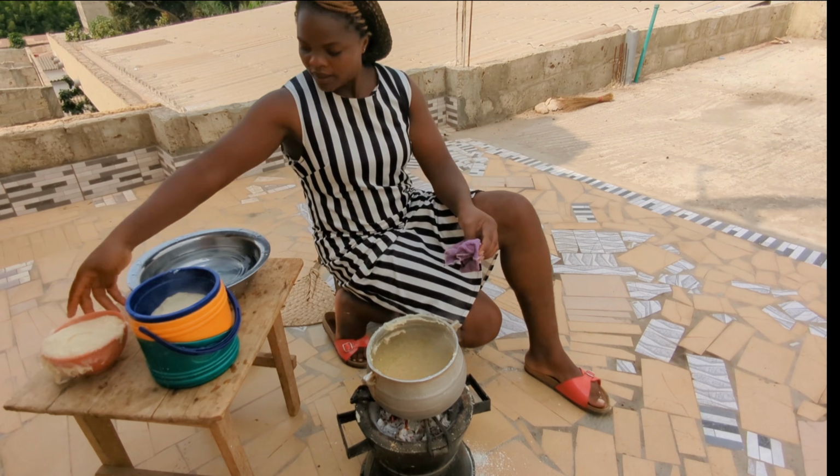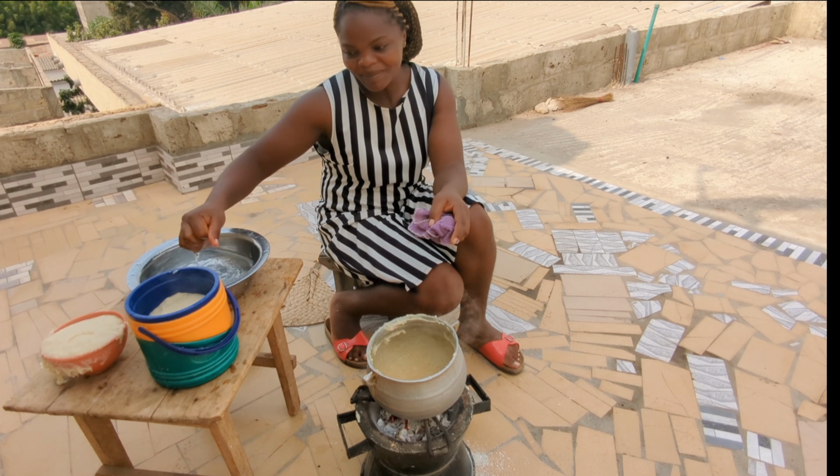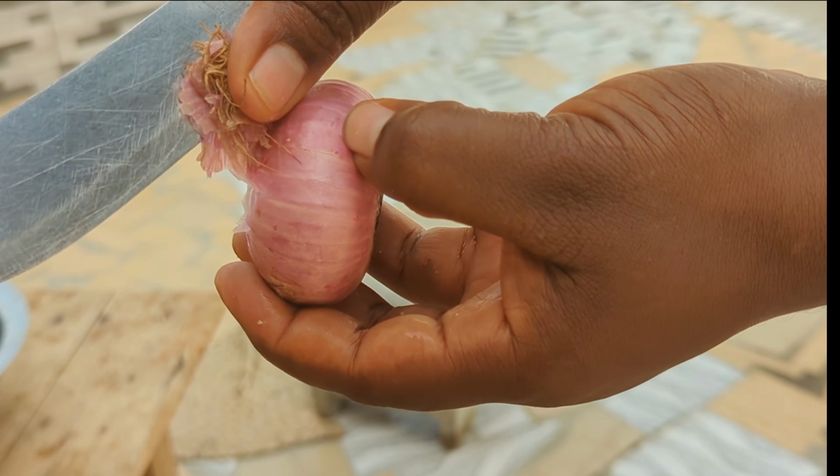And this is mine. Now that our akume is ready, I'll go ahead and prepare the tomatoes and roast them, so that we can make our base. I'll start by peeling my onion.